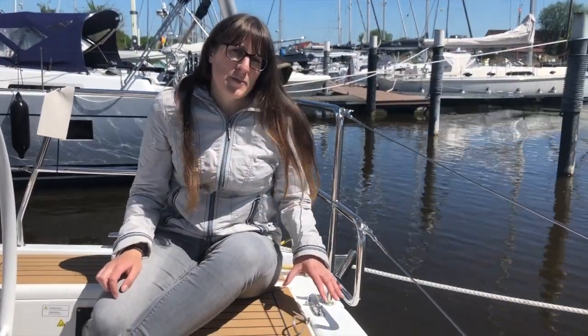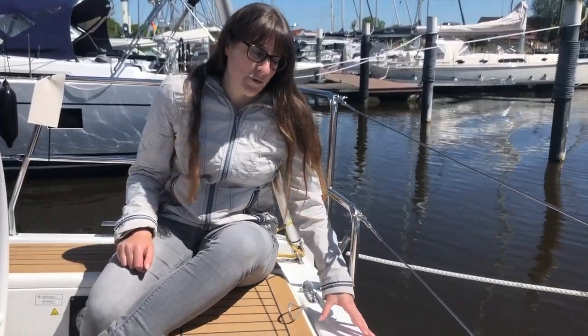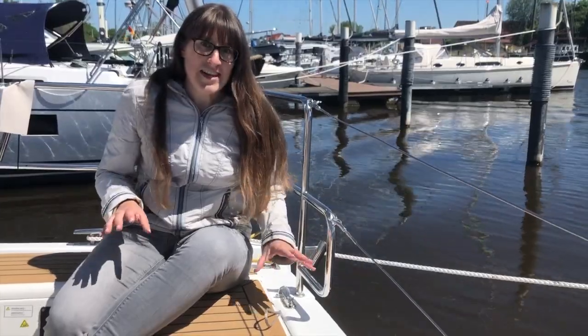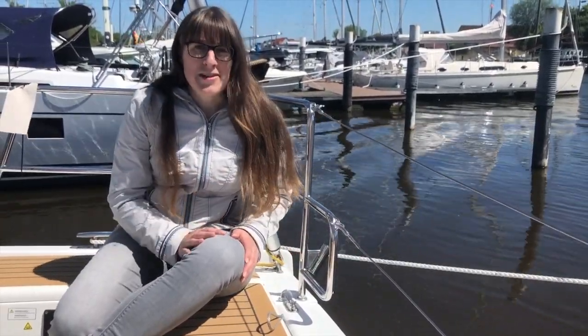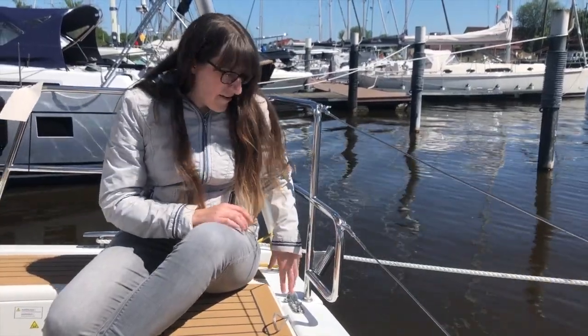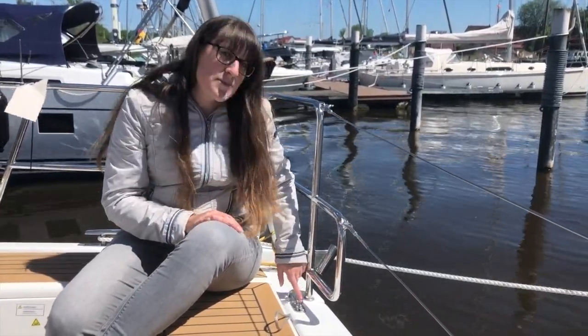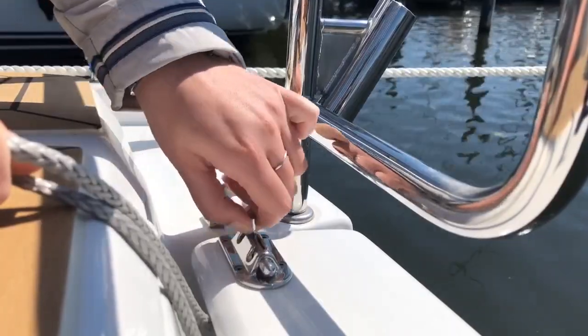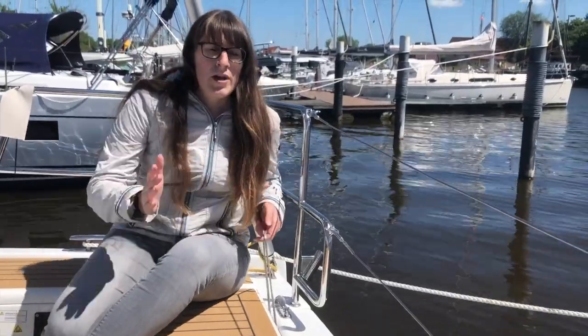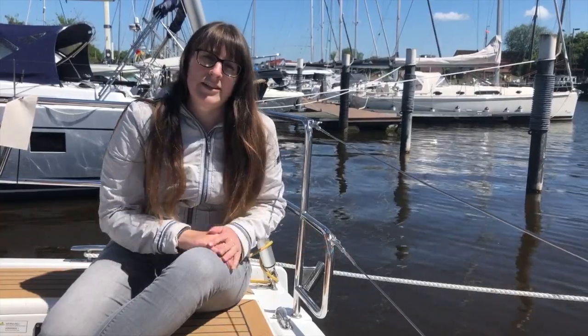Just behind the helmsman positions we have the bathing platform. Right now it's still up here, but I will try to lower it. It should be very easy and easily manageable by myself. So we will see how that goes. It's a very nice system. So we have the two flaps on this side and on the other side. I open them up, and then there is this rope that I just slowly let go, and that makes the bathing platform go down into the water, so it will be lowered very nicely and safely down there.